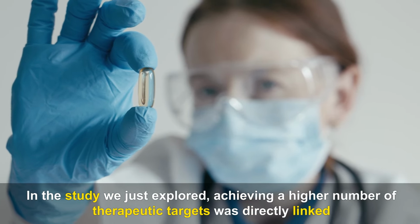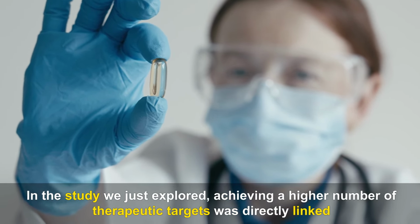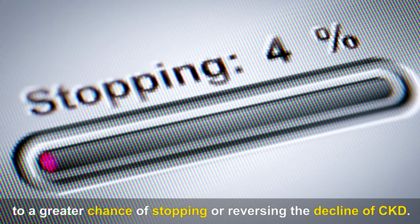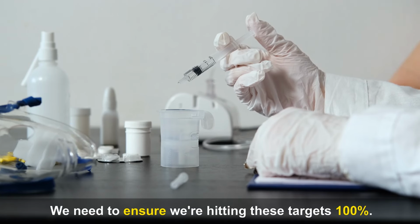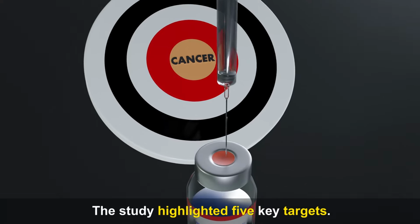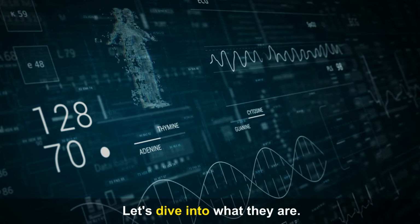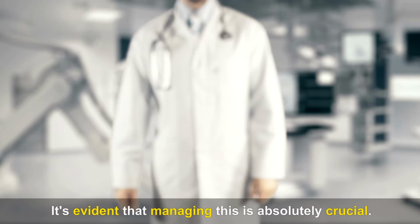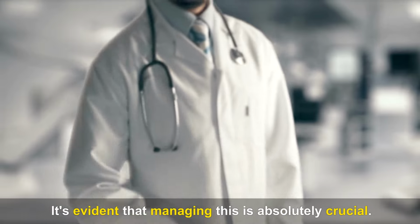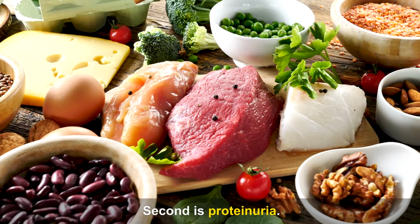In the study we just explored, achieving a higher number of therapeutic targets was directly linked to a greater chance of stopping or reversing the decline of CKD. We need to ensure we're hitting these targets 100%. The study highlighted 5 key targets. Let's dive into what they are. First, blood pressure. It's evident that managing this is absolutely crucial. Second is proteinuria.